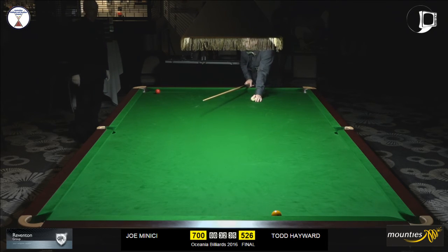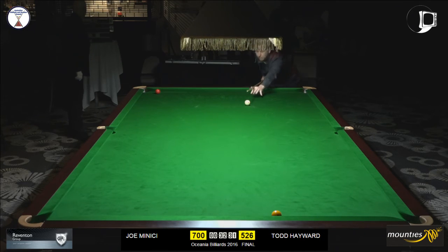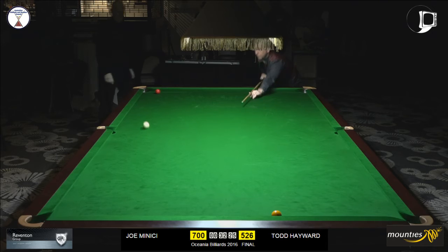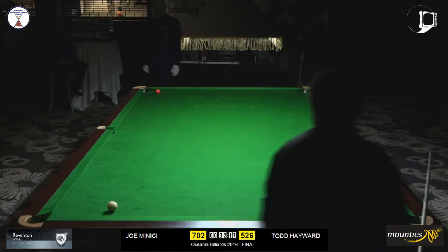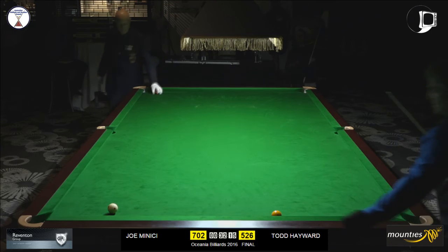The more aggressive shot is to have it in the centre of the balk area or away from the cushions, because Todd can get it in 4 possible ways here, off 2 different cushions. Bit of a desperate shot there by Todd, because if he doesn't hit that red, it's a foul, and Joe can now spot them up should he choose to do so.